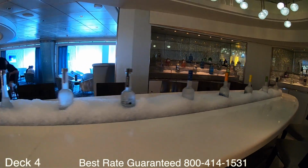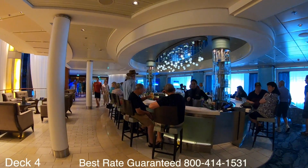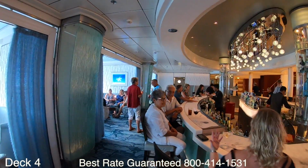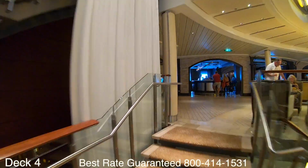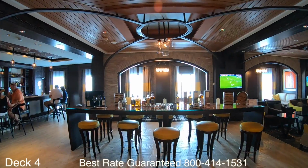Head on up a deck to deck 4 and check out the martini bar. It becomes a pretty popular gathering point. The cool thing about the bar is that the outer part of it is made of ice. It's really neat. If you'd like a craft beer or hang out in a more open environment, come on over and check out the Craft Social.